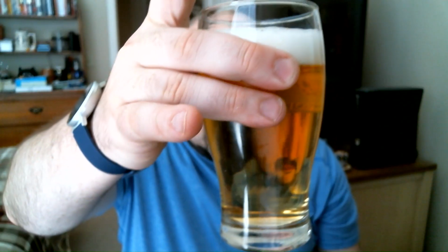So it looks good. Poured with a nice finger and a half foamy white head. You might be able to see there, there's a lot of streaming bubbles going up the glass, so nice and fizzy. The aroma is actually very nice. I'm relieved that it smells fresh. It smells like it's going to be very good. The date's not going to come into play here with this one, I don't think.